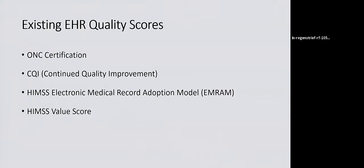HIMSS has a model or a score, the Electronic Medical Record Adoption Model, and it basically will show robust areas of implementation within your electronic medical record. So again, that's a marker for how advanced you are in your implementation. And then there's the HIMSS value score, which is another kind of open source focused on the benchmarking and those types of things within the data. So we have a lot of things talking about specific EHR elements, but not really full blown across all of the medical record.